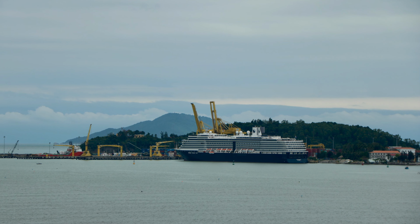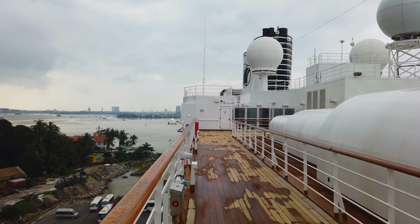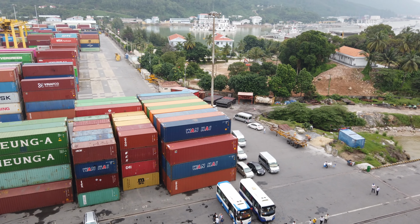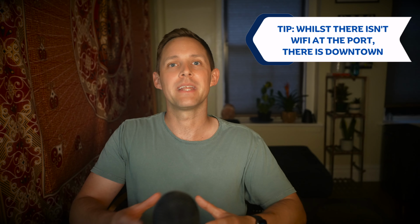Now, the first thing to note is that you actually don't dock downtown in the city. Cruise ships dock at the industrial Tien Sa port on the Son Tra Peninsula, which is about 7 miles or 11 kilometers from the heart of the city of Da Nang. It's very much a container shipping port, and there's nothing really in the way of tourism amenities, so don't expect any things like Wi-Fi upon arrival at the port. However, it is available once downtown, or at many cafes in places like Hue and Hoi An.